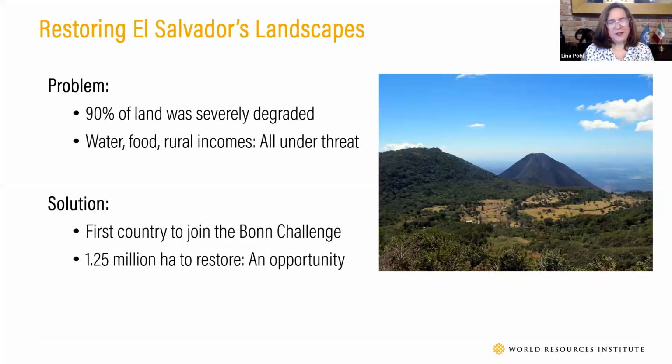Thank you so much, and thank you for inviting me to this important presentation. I really have a strong personal connection to restoration. As Minister of Environment and Natural Resources in my country, El Salvador, I quickly came to realize that over 90% of our land was severely degraded. It was clear that was a threat to the health and prosperity of my country.